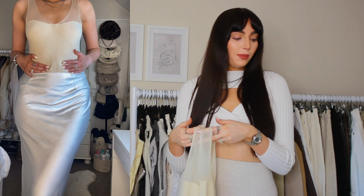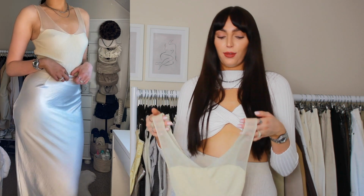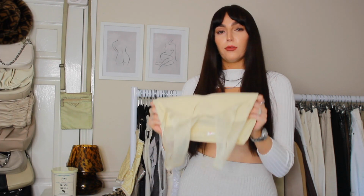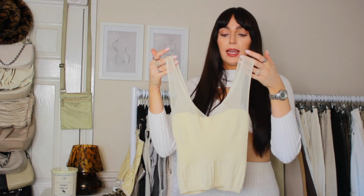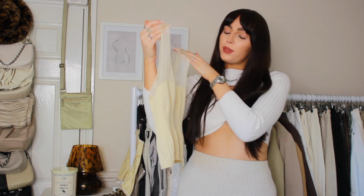I also have the medium here because it was at this point I figured out how to use Klarna on Zara, so I thought I'll just buy both sizes. But I feel like I've judged this right. It does feel really stretchy, and because I am smaller chested I feel like that will just support me a little bit better. I also feel like you could layer this one with mesh tops underneath or a lace top. So yeah, I have high hopes for this one, but you'll see on the try on clip if it's any good or not.